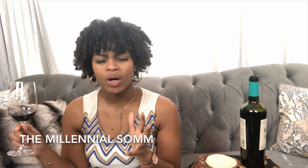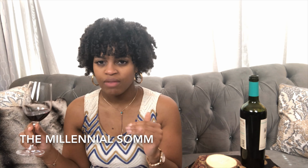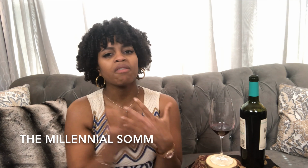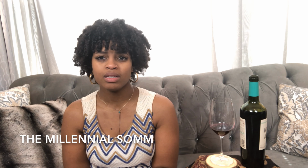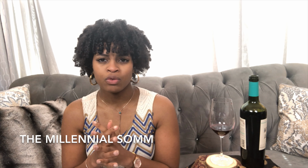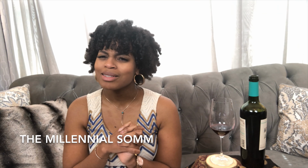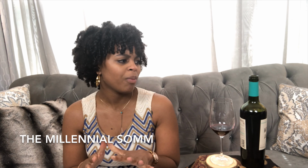Not really getting the cocoa, but you do get that sweet tobacco and vanilla. It helps the wine feel a little more balanced from the fruit. It's super nice. I'm really enjoying this Malbec. This is an easy to drink Malbec.